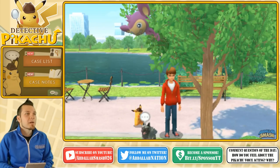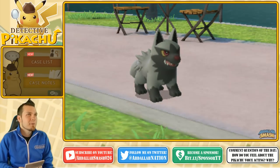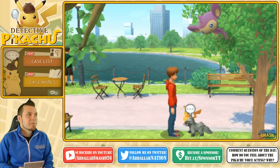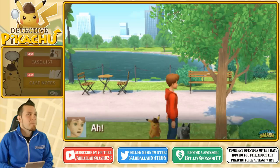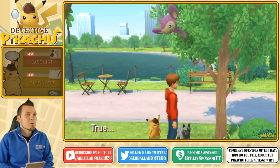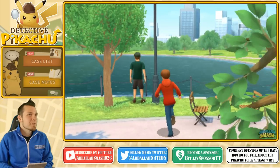But we do have an Apom over here. And there's a little doggy here. Poochyena, right? Yeah, Poochyena, a rowdy whippersnapper. Look at this guy. He's cute. What's it saying? Don't get in the way when I'm playing, it says. Okay, so it's playing, and I don't think... Oh, Apom, we'd like to speak with you. I pulled back. No way we can talk to it like this. If we can just settle down the Poochyena. True. Okay, so that's what we have to do. In order to get to the Apom, we gotta get this little guy out of here. So let's keep on looking.